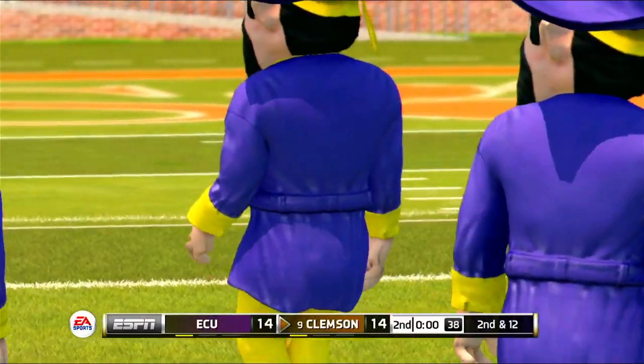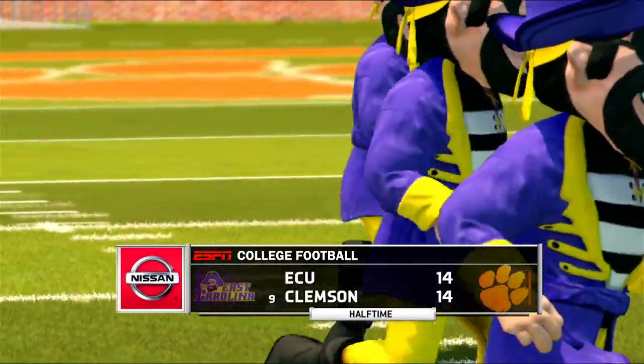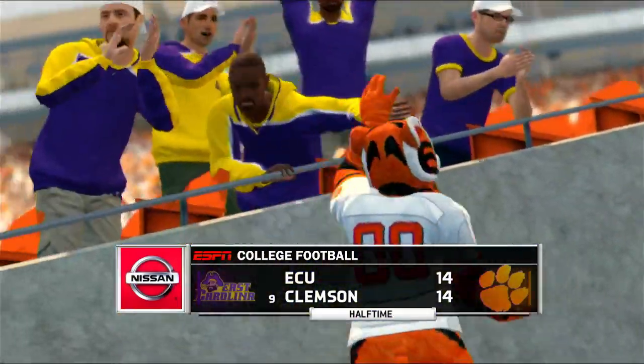Second down, about 12 yards to go. Ball on the 23. So at the end of the half, we're deadlocked right now at 14.